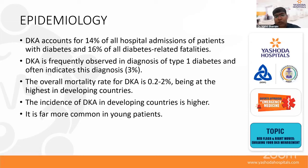Especially this happens in type 1 diabetes. And how is the mortality? The mortality in DKA is around 0.2 to 2%, which is higher in countries like ours, which is basically a developing country. The incidence of DKA in developing countries is essentially higher, and it's far more common in younger patients.